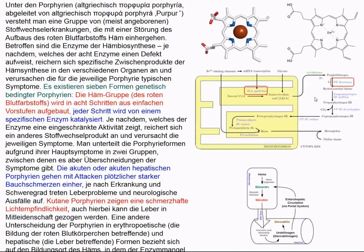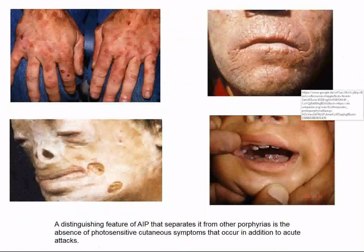So the people that have a mutation in this gene, and the mutation is relatively common, and it's autosomal dominant, although the phenotypic expression only occurs in about 10% of the patients that have this problem. And there are many mutations in porphobilinogen deaminase that are responsible for acute intermittent porphyria. So you have to know something about this problem.